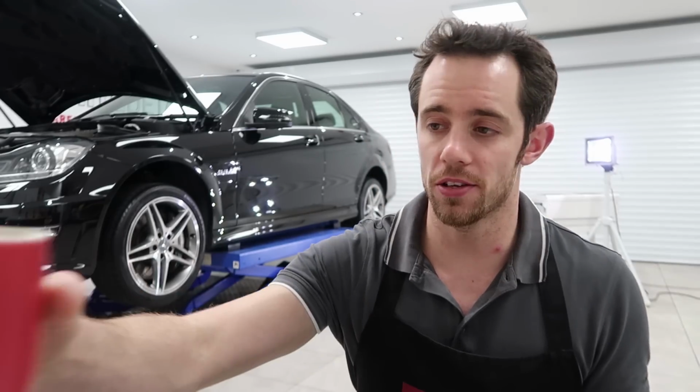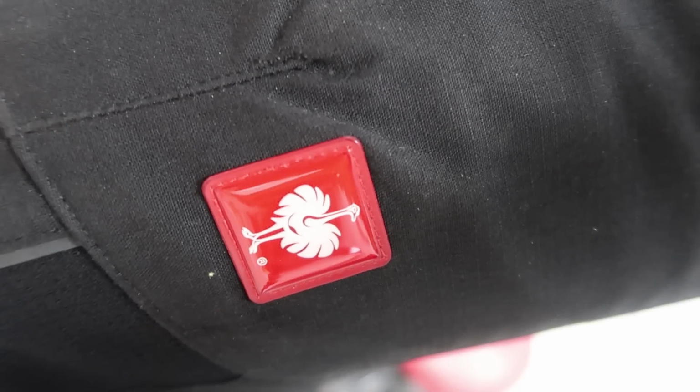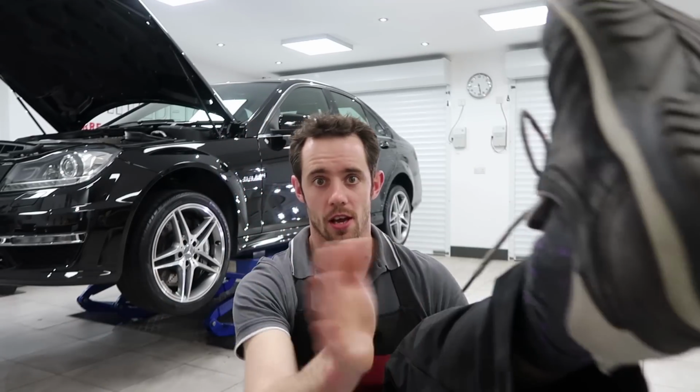Someone asked what pants I'm wearing. I guess you mean trousers. These are Engelbert Strauss. They've got an elastic bum, so they're really flexy and comfortable. In fact, Engelbert Strauss. It's brilliant kit, really good workwear. I'll put a link to their website down below.